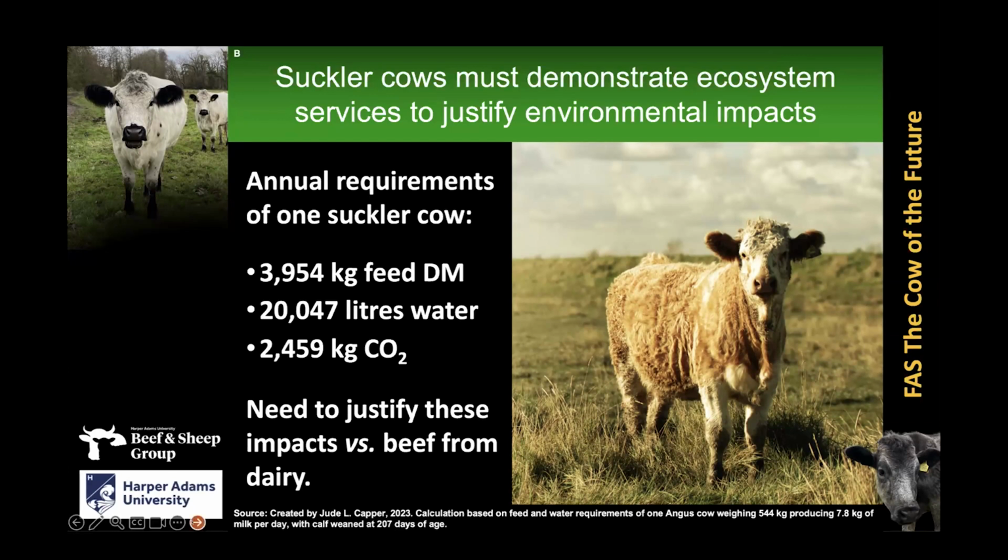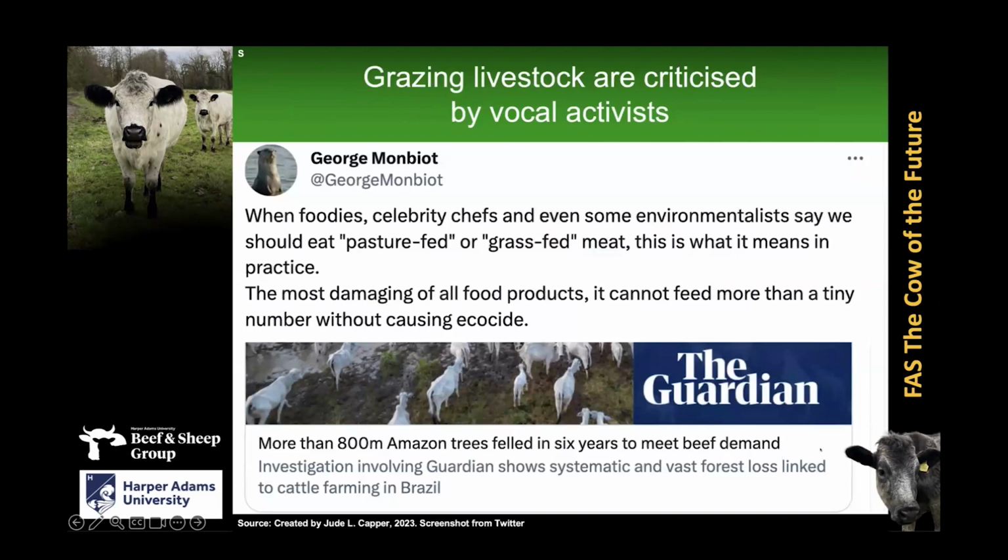But again, we've got so much pressure, and I'm sure many of you have seen the articles by George Monbiot in The Guardian. I used to love their crossword. I can't even read it anymore. It makes me so cross because I see things like this, when foodies, celebrity chefs, and even some environmentalists say we should eat pasture-fed or grass-fed meat. This is what it means in practice. Most damaging of all food products, it cannot feed more than a tiny number without causing ecocide.